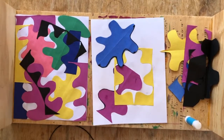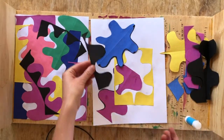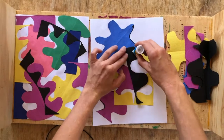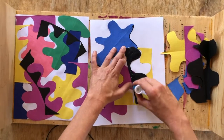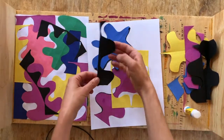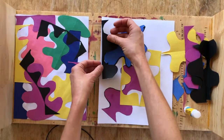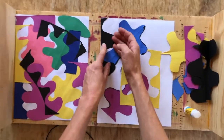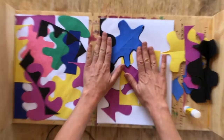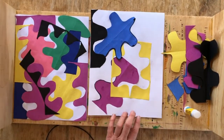Awesome. And I'm gonna keep going, finding another organic shape and finding a new space to put it. So I'm gonna put glue on this organic shape that I've created, and maybe I'll put it off to the side, lining up that side with the side of my paper. Beautiful. Now, if your organic shapes go off your page, that's okay, but we're gonna try to keep most of our organic shapes on the page.